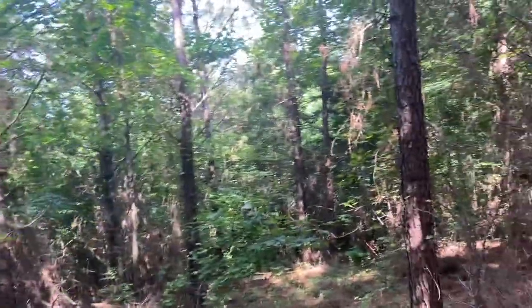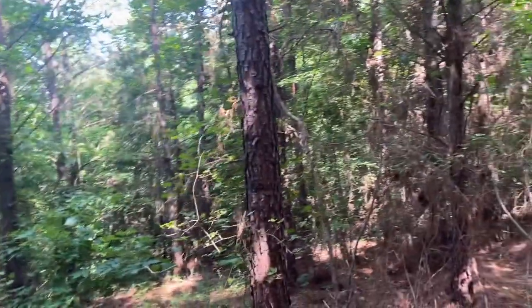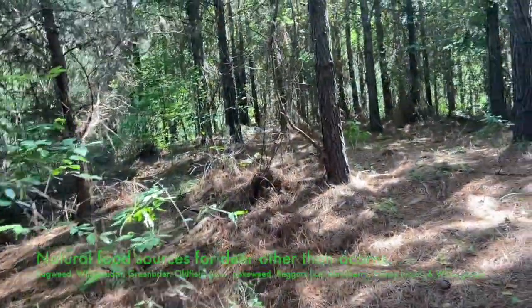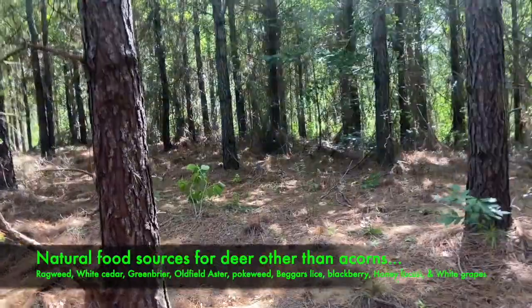Lot of pines. Don't see a food source right now. Natural food sources are oak trees, acorn producing trees.